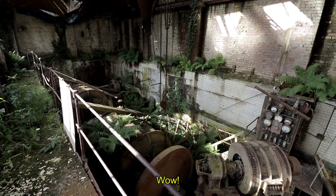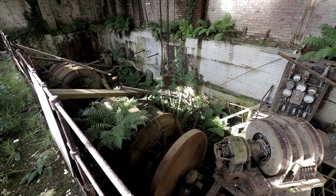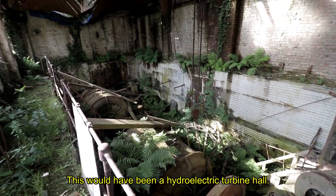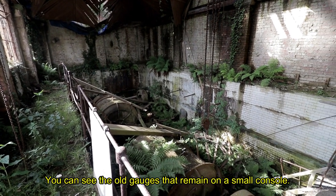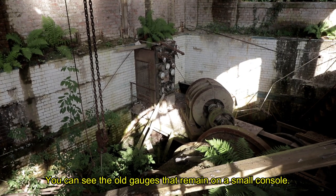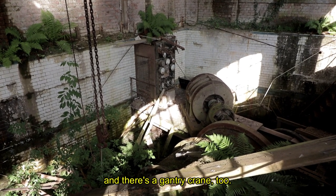Wow, this is so cool, with all the overgrowth. This would have been a hydroelectric turbine hall. The turbines look so dated, you can see the old gauges that remain on a small console. And there's a gantry crane too.